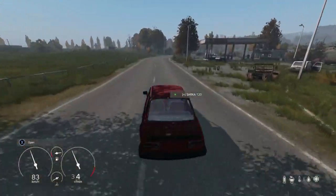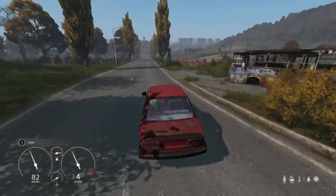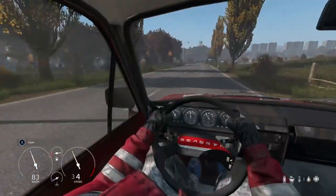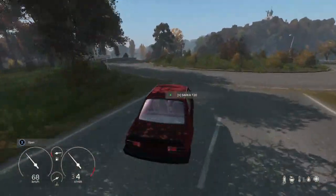You'll see with the driving, I think I'm driving through Chernogorsk, one of the biggest towns, one of the biggest cities in Chernarus on DayZ, and it feels very, very safe to drive through it. Well, I'm trying to get up to full speed.